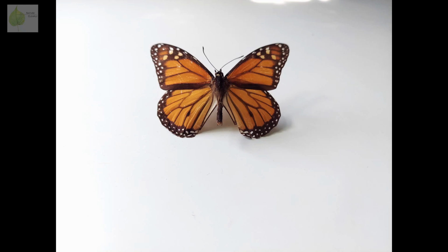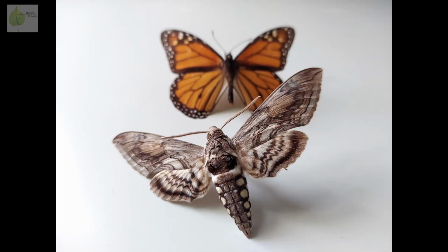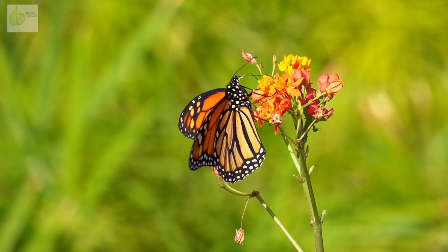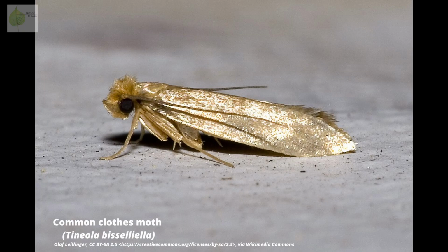How would you describe a difference between butterflies and moths? Maybe that butterflies are colorful and moths are rather plain looking? Or that butterflies are these beautiful creatures visiting flowers, while moths are chewing on sweaters in the darkness of your closet? It's not always simple to tell a butterfly from a moth, but there are some characteristics that are pretty reliable.